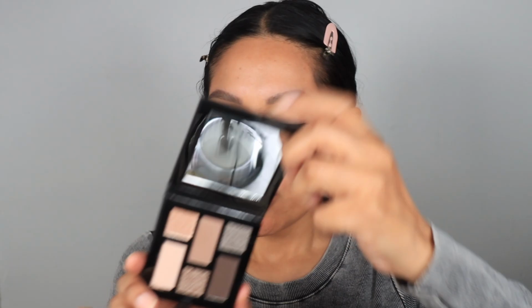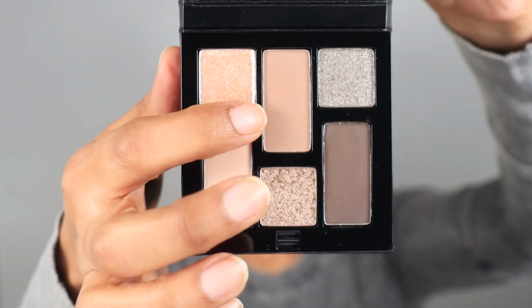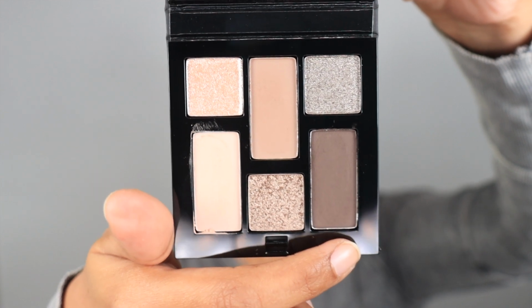The names, by the way, of the eyeshadows are right here in the back. My mistake. This one is called Smolder. This one is called Driftwood, and the last one is called Your Thigh. And my fingers are ready to swatch this one. The second one. Are we ready? I am ready.